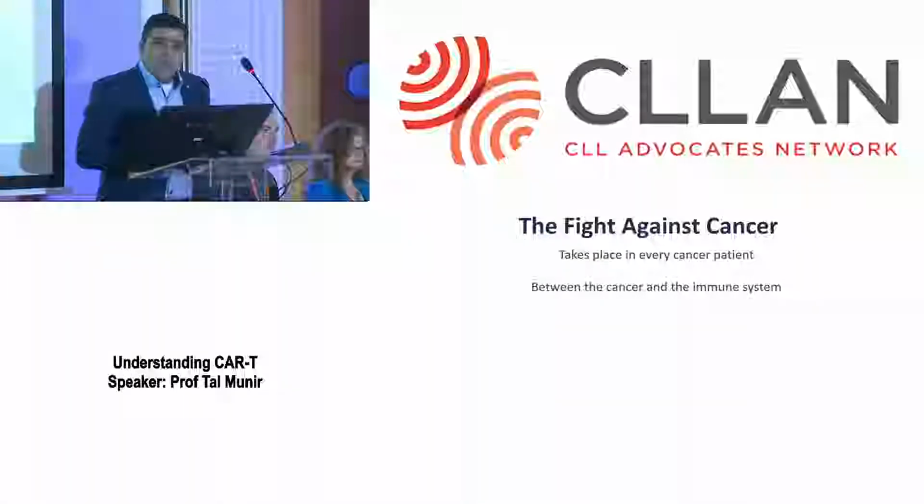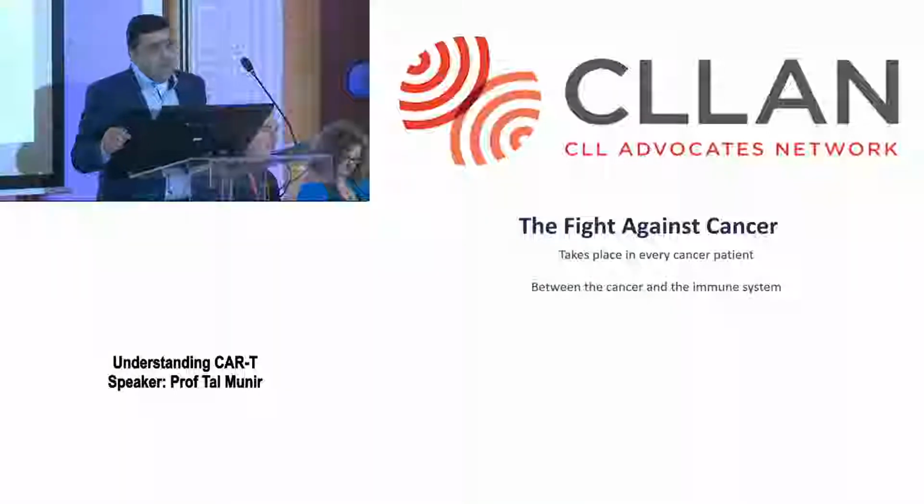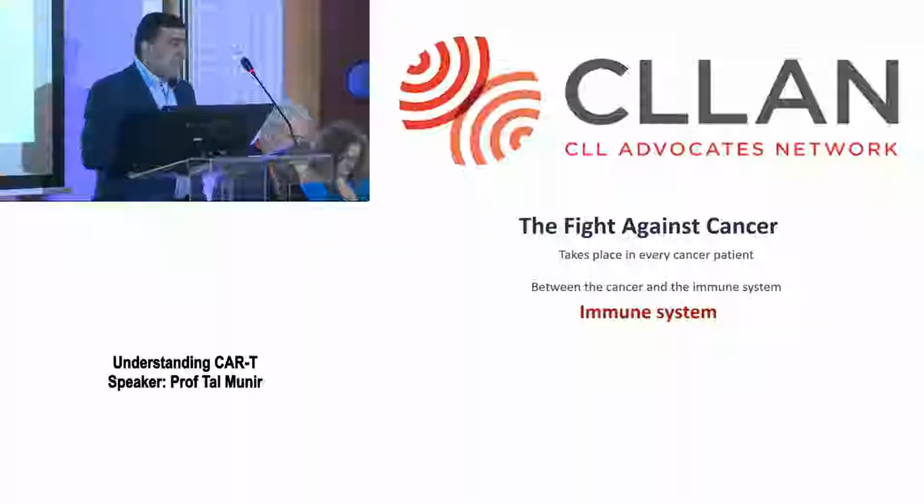The most important thing is that in any cancer patient, there is a fight between the cancer and the immune system. One of the natural ways to get rid of cancer is our immune system. And actually the T cells, the T lymphocytes, are very, very important cells to prevent cancer. CLL is a malignancy of B lymphocytes, but there are types of T cells which specifically do that all the time in our body. So in order for the cancer to win that battle, it needs to make some changes in our immune system. It needs to hide itself so that the T cells don't recognize that they need to get rid of this cancer cell.